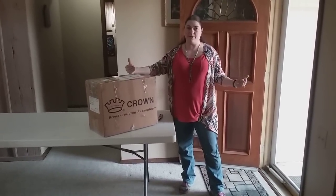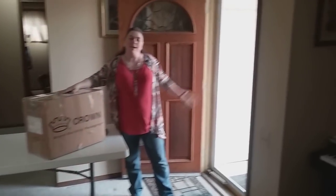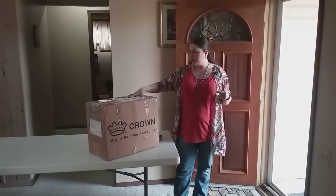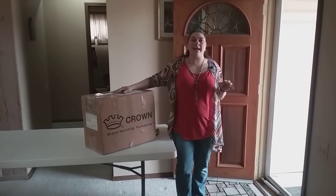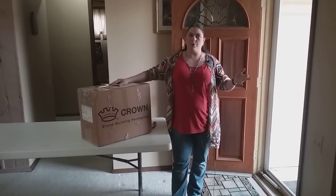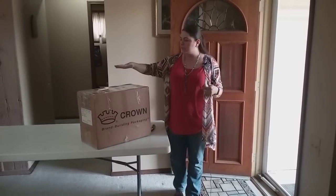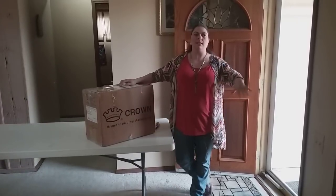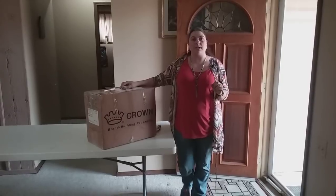Why am I standing right here? Because I wanted to tell you that this box came right to my front door. It got dropped off right to my front door. I ordered it from a company called AML Incorporated or palletbid.com. If you search Google for both of those, you can get it. This box was sent directly to my door. There's no sourcing, no gas money, none of that, and no time spent other than researching it online.